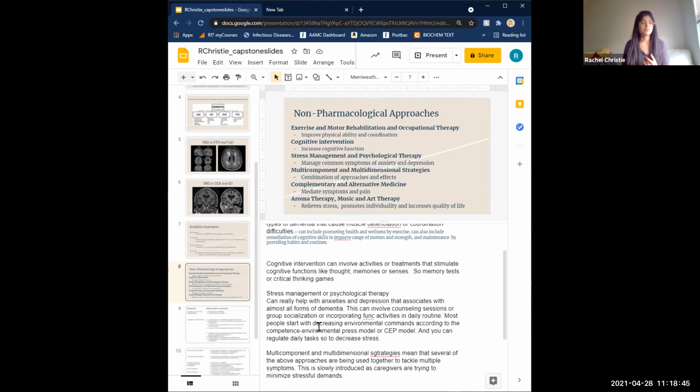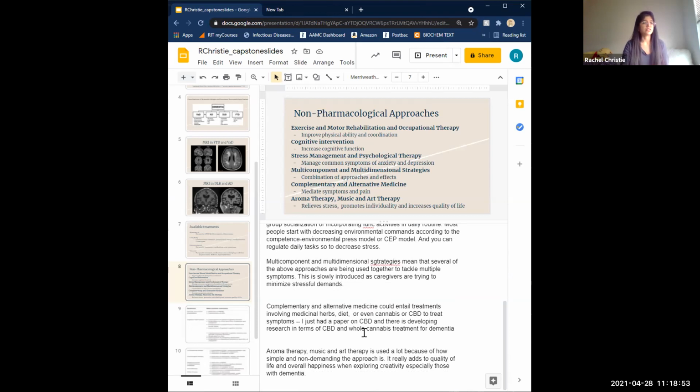The next major category is complementary or alternative medicine. And this can entail treatments that involve medicinal herbs or Eastern medicine, changes in your diet, and even, I just had a paper on CBD and whole cannabis and how there is developing research and how that can either ease the symptoms of dementia or even delay the onset.